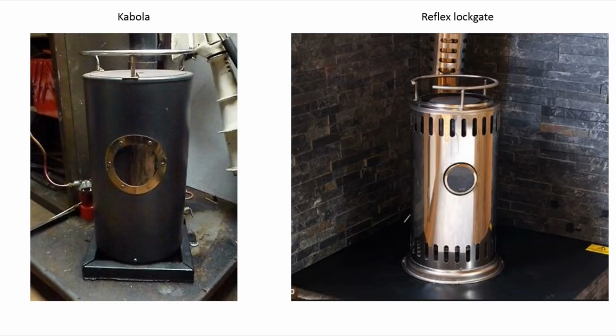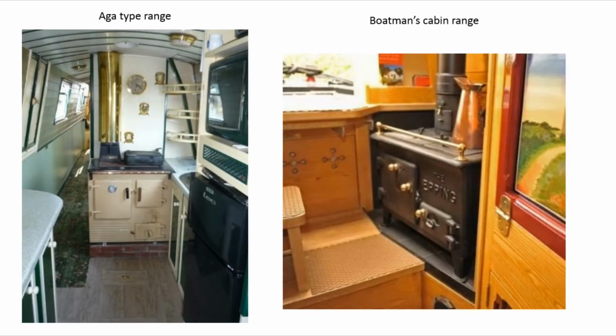Diesel stoves. In recent years, diesel stoves have found favour with a number of canal boaters. They come in a variety of styles, from ones such as the Cupola to a cylindrical stainless steel model such as the Lockgate Reflex model. A rather grand, if somewhat expensive installation is the range. Aga style ranges are quite popular in the galleys, providing heating, hot water and cooking all in one. And some are converted to run boatmen's cabin traditional solid fuel ranges on diesel.